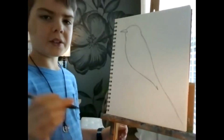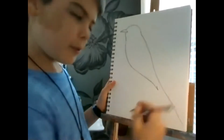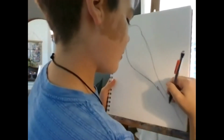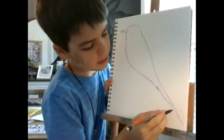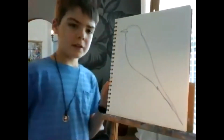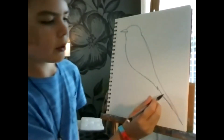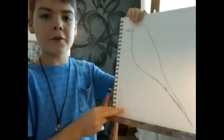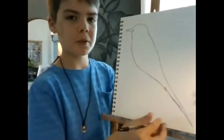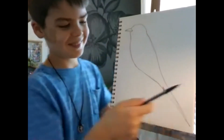Okay, so that's good, Giovanni. Now we're going to bring that down, back down, and then it's going to get real skinny. It's going to go down and get real skinny down there. And they have a real long, skinny tail. That's perfect, Giovanni. Wow, that's a really good tail. Might even be better than mine.